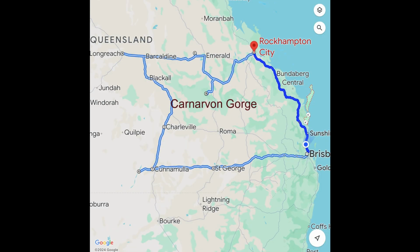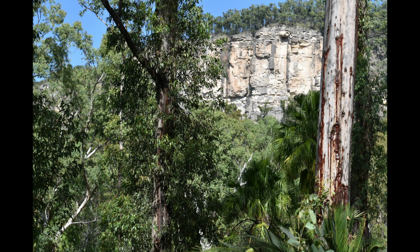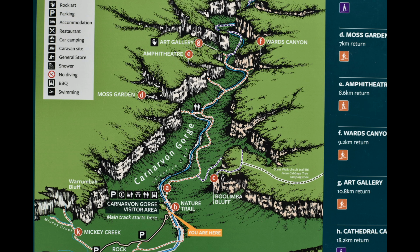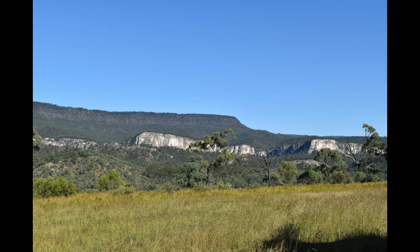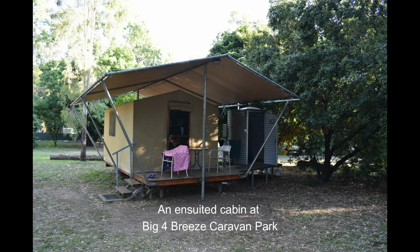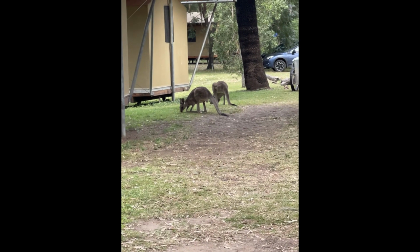Our 2-week road trip started at the spectacular Carnarvon Gorge, 600 kilometres northwest of Brisbane. With its soaring sandstone cliffs and serene rainforests, it's a great place for a mixture of hiking and relaxing. Accommodation available ranges anywhere from self-sufficient camping and caravanning through to luxury lodges. We chose to stay at the Big 4 Breeze Caravan Park in an en-suited cabin.